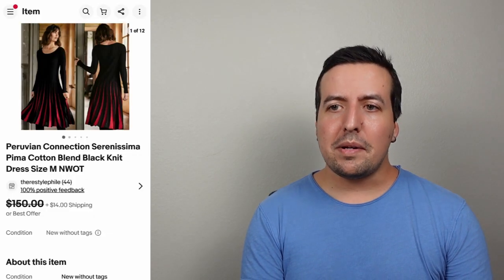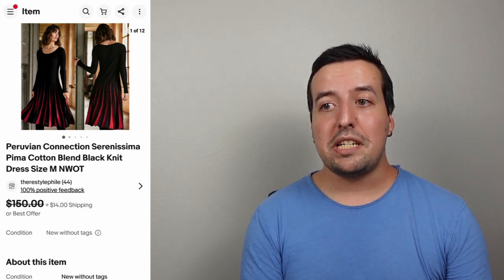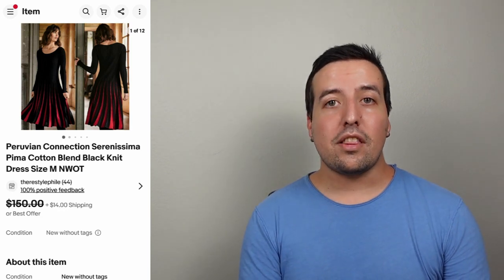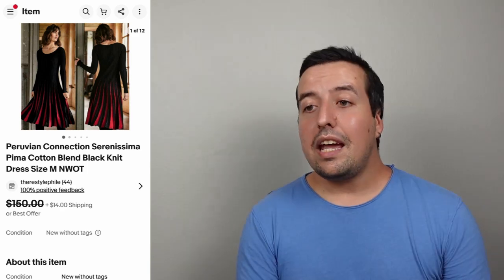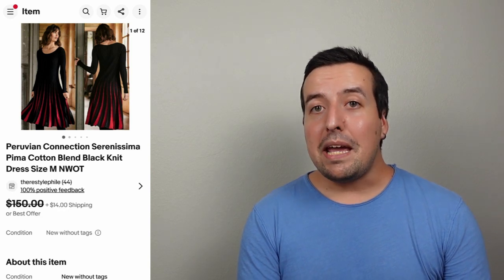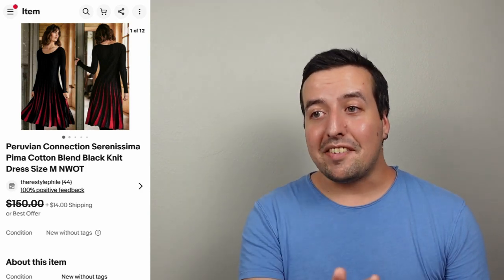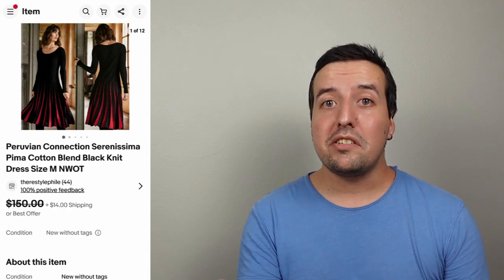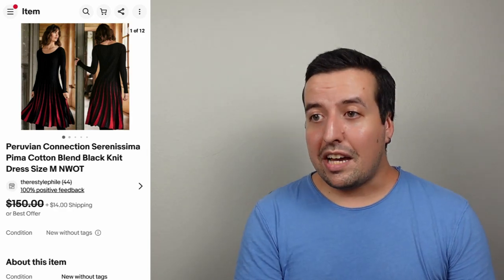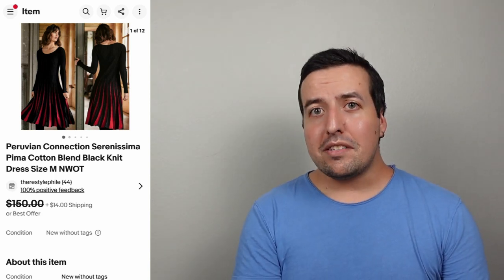And the last sale, which is by far my most impressive one, was on eBay. It was a Peruvian Connection Serenissima, love that name, Pima black knit dress size medium, new without tags. It sold for $130, which was an offer, and after eBay's fees, I am receiving $111.92. I paid $2 for this dress at the Salvation Army on a half-off day. I don't know why they would have even priced it at $4, but I wasn't there to ask questions. So after all that, my profit is $109.90.